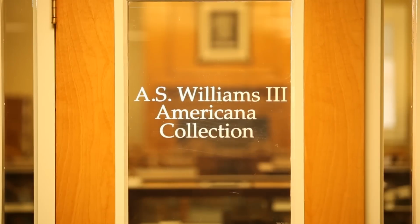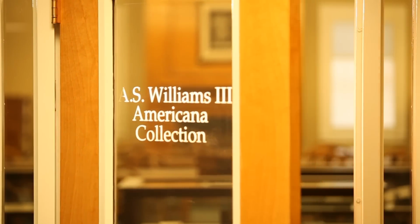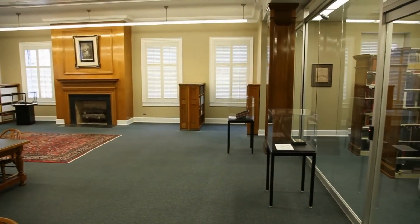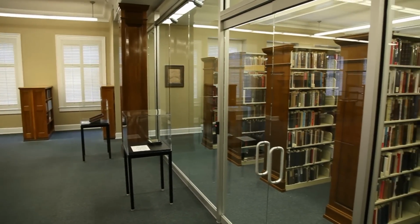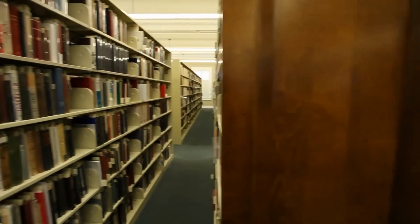When I first saw the collection, it probably contained about 15,000 books, a limited number of photographs. The books had basically taken over his house in Birmingham, and he ended up building an entire separate room onto the back of his house and filled that with bookcases to handle the overflow.